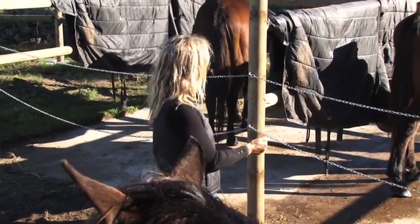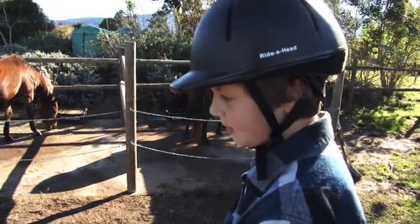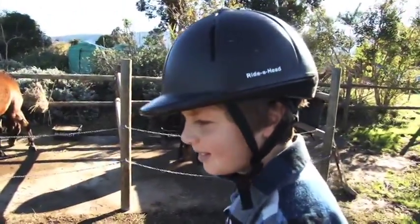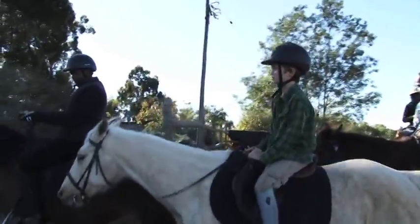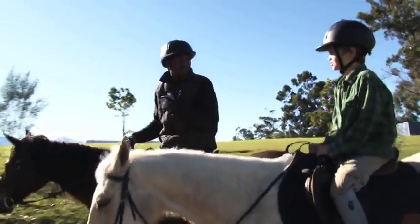You can always use your voice when you want to control a horse. Because your voice, they definitely listen to your voice. If you talk to her in a nice, calm manner, hello, we're off. And the horses here are great listeners. Luckily, they speak both Xhosa and English, because I don't know if we could manage these instructions.